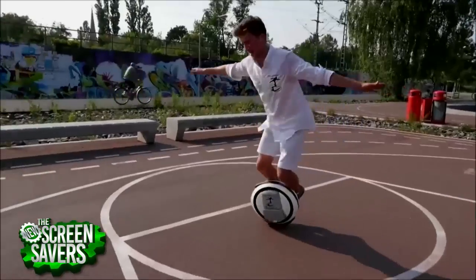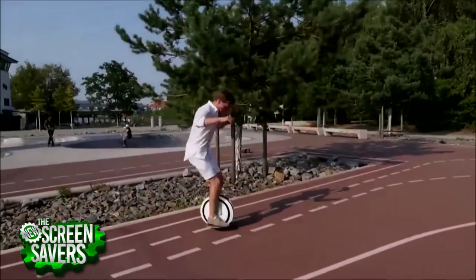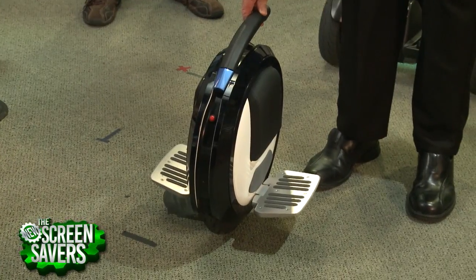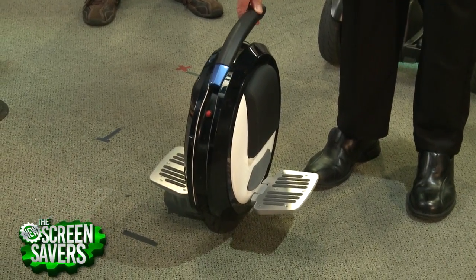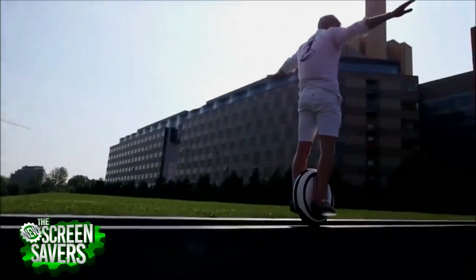The learning curve on this is longer because the balance leans forward and back for the speed of the vehicle, but until you get speed going, centrifugal force is what keeps it upright. Okay. But once you're good at it, this will do 13 miles an hour, and it's a lot of fun. It's like learning to ride a unicycle.